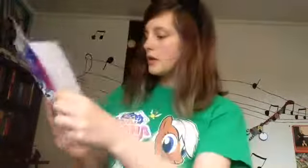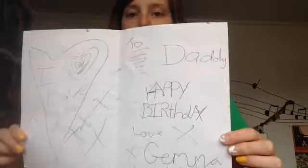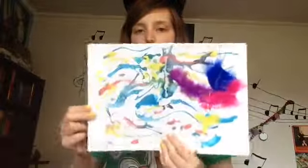Now for some extra awesome art. I made this card. It has paint and feathers on it, and it says happy birthday, and it's for my dad, and it says I love you in a big love heart with lots of kisses, and it's beautiful. But if you actually look at it, it is a whole page.